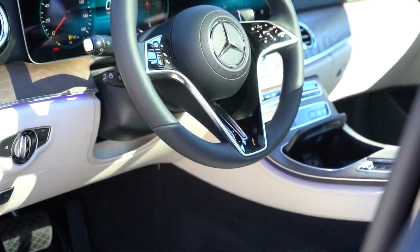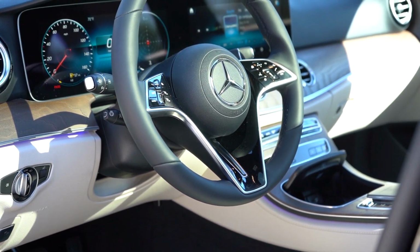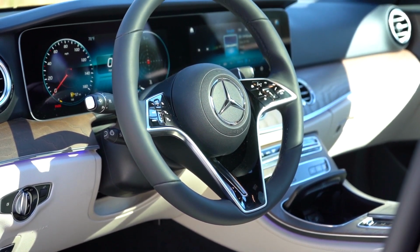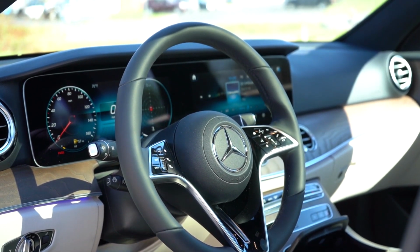Then take a look at the steering wheel. It is tilt and telescoping. It is leather wrapped. And if you wanted a wood leather combination, that goes for $600. And the heated steering wheel then goes for an additional $250, but perfectly fine, no issues with the steering wheel.